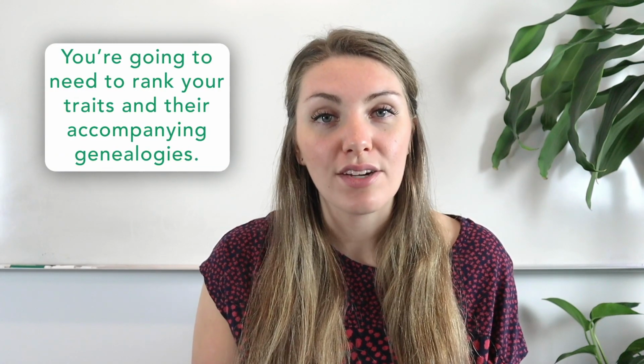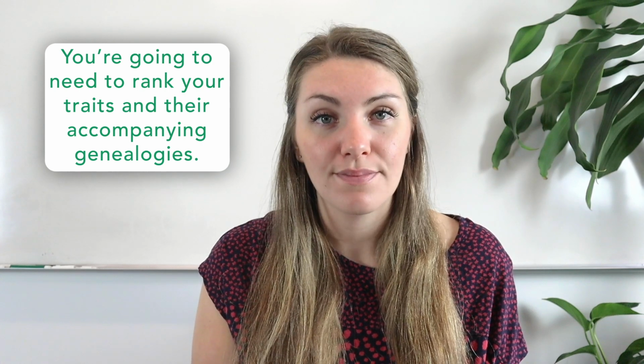Finally, you're going to need to rank your traits and their accompanying genealogies. For some students who have a really central and defining trait, it won't be tricky at all to go ahead and slot that one in number 1. But for students who are less certain about what to write about, it will be important to prioritize the traits with the most interesting genealogies, so you have the most to actually write about in that essay.